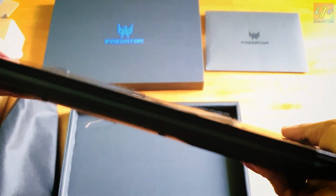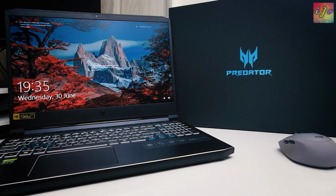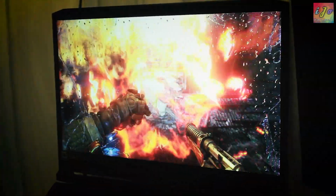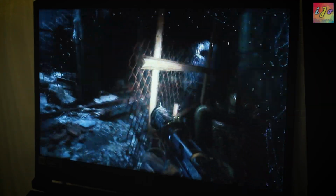So do I recommend this? Yes, this should be in your list of laptop options. If you are someone looking for a mid-tier gaming laptop to casually play AAA titles that is also competitively priced and has a lot of upgradability, then yes.